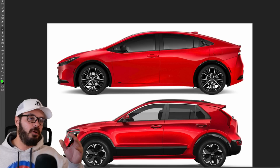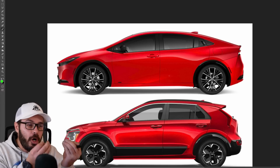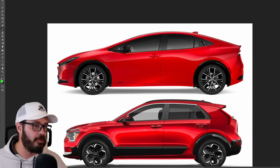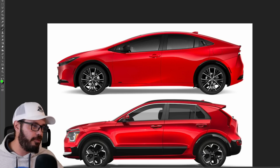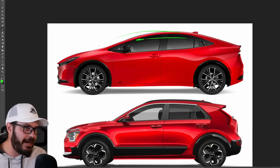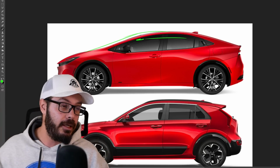Now, I did make a quick little edit to this because if you're like me, you want to fix the problem and see what it would look like as a normal car. So here we have the before and here we have the after. Just morphing the roofline a little bit, bringing this curvature forward and pushing the greenhouse this way, and this line creates a more normal looking car from a side view.